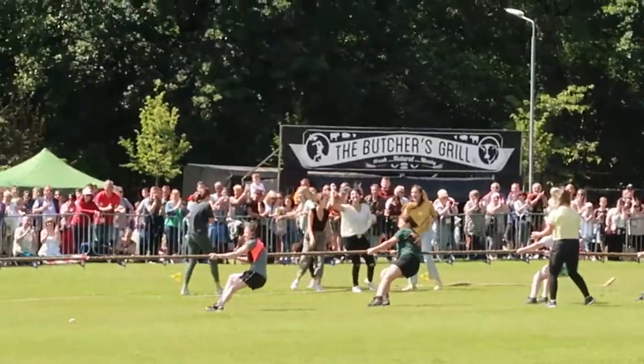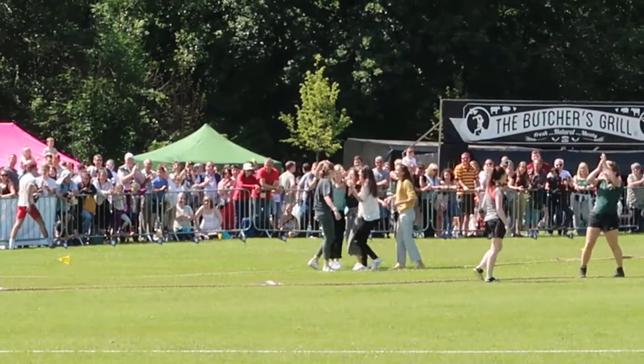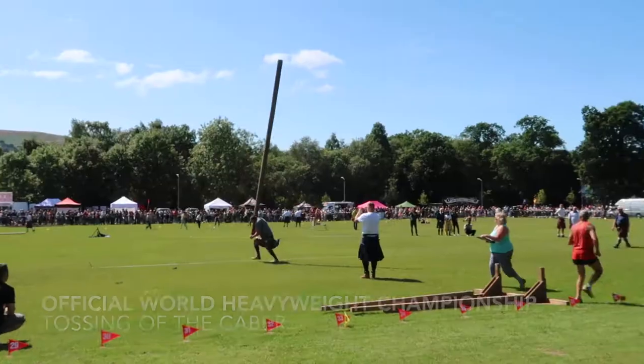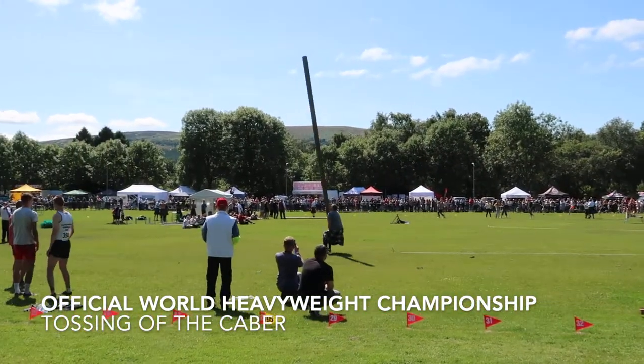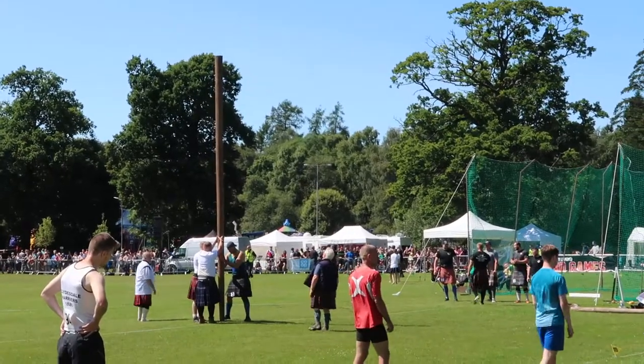Oh, they won! Look at the celebrations. And you can see how happy they are. The tug of war is just finished and we're waiting for the caber toss now to happen. Oh, this guy here looks like he's got some muscle.